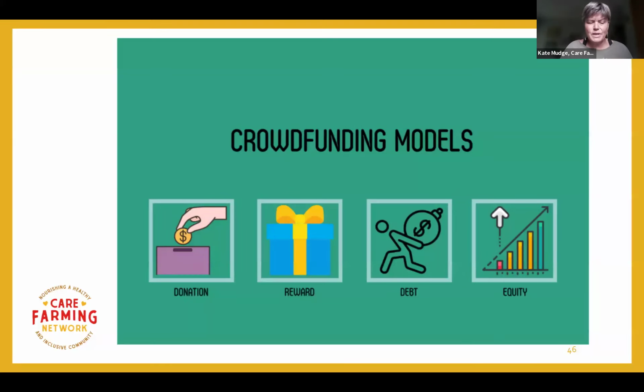There are also lots of crowdfunding platforms, Kickstarter, GoFundMe, and others. I'm glad that Jenny's going to be here. She used one for her farm and had a lot of success. Crowdfunding is the use of small amounts of capital from large numbers of individuals to finance a new venture. And it uses the easy accessibility of these larger networks of people, usually through social media or a crowdfunding website, to bring investors and entrepreneurs together.